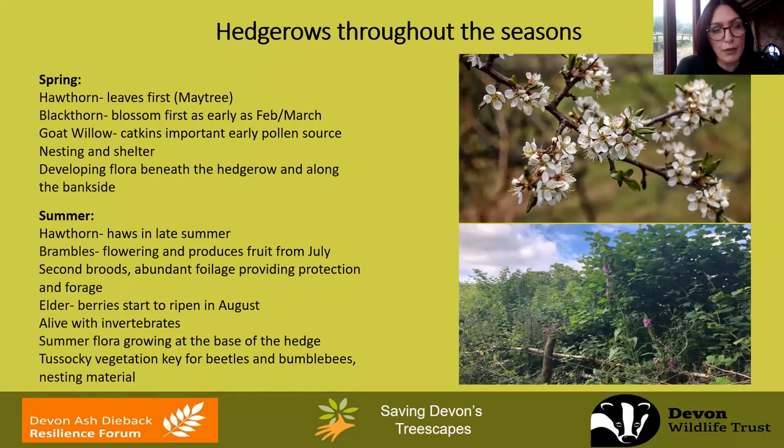So here we've got a bit more information about hedgerows throughout the seasons. In spring, the hawthorn will always show its leaves first, and the blackthorn will always blossom first. You've got an image of the blackthorn blossom there. That can come out as early as February or March time. That's an incredibly important pollen resource for many of our early pollinating species, things like buff-tailed bumblebee, for example, which can have overwintering colonies that are active. They really rely on things like blackthorn blossom for their nectar and pollen forage, and goat willow catkins as well, again another really important early pollen source.